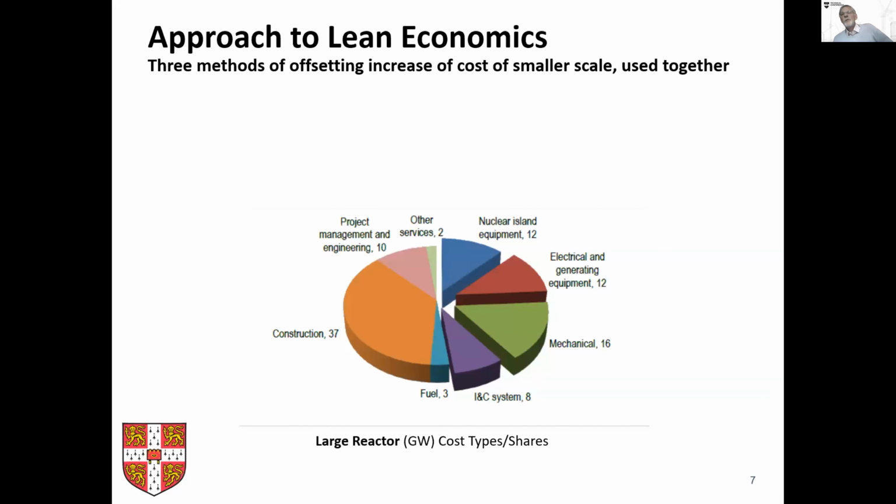Next, I want to talk about what we did in SMRs to try and address this problem. The idea is these large projects mean you never get any repetition because they take 10 years and people either die or move off, and the cost is too large. So if you make smaller units, you can have more repetition, you can have people move from project to project, and you can get some sort of idea of efficiencies.